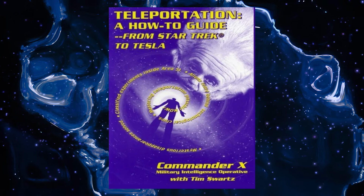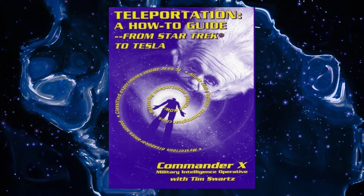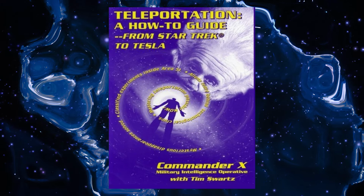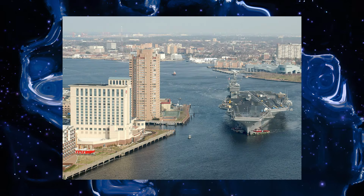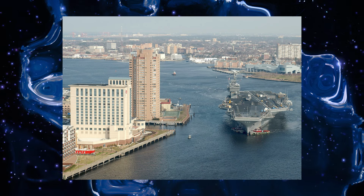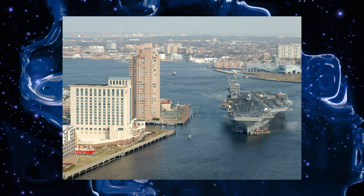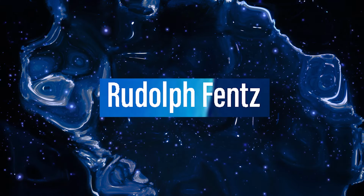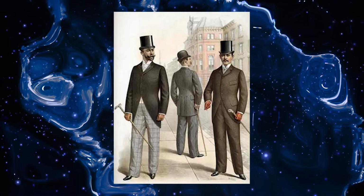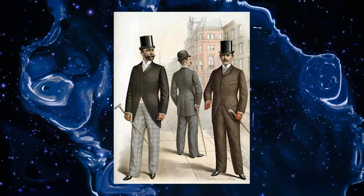The tale suggests disastrous effects on the crew, including disorientation, mental illness, and even being embedded in the ship's structure. Despite its popularity in conspiracy circles, there's no credible evidence to support these claims, and it is widely regarded as a hoax. Rudolph Fentz.